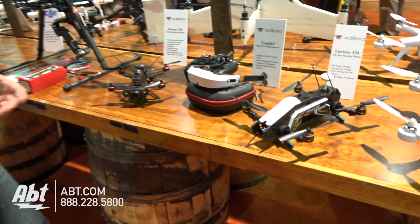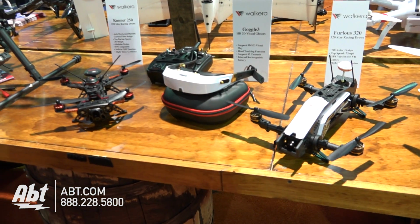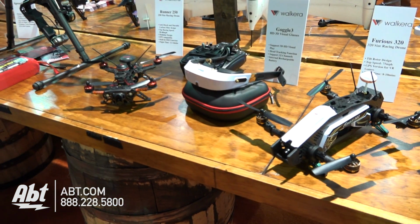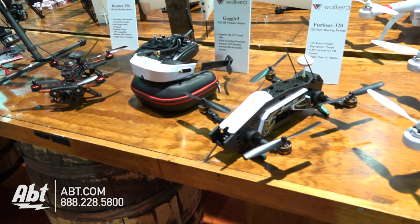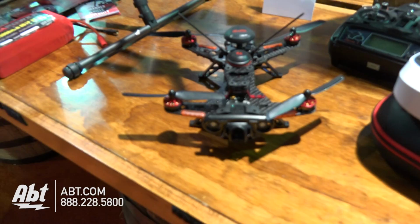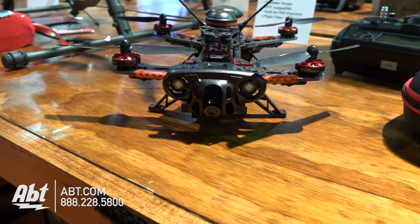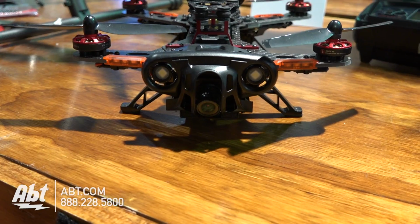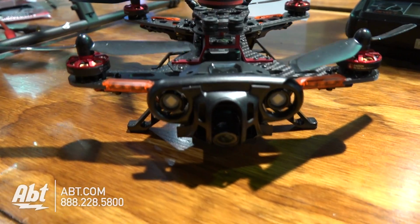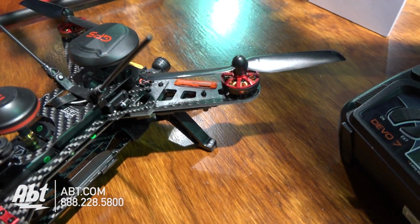So what we have represented here at CES 2016 with Walkera is drone racing. Drone racing, some of the latest craze right now out in the market. And these two drones here, we'll start here on the far left with the Runner 250. What the Runner is, this allows you to build your own drone or purchase a drone that's ready to fly. But it's drone racing, so they're very fast, agile, easy to move around. And as you can see in this one, only one camera on it right up front.